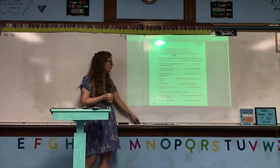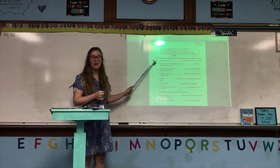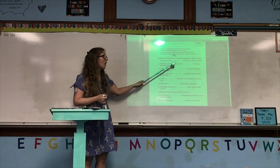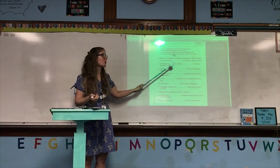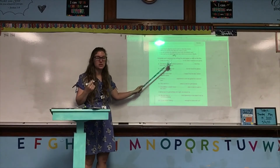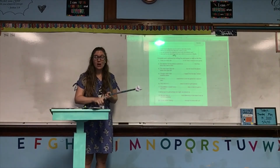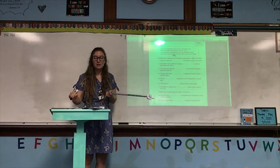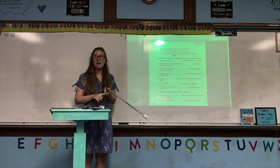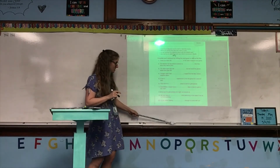Okay, number 1. It says complete each sentence by writing the word good or well on the line. So we need to figure out, are we describing a verb, in which case we need to use well, or are we describing a noun, in which case we need to use good? Remember, never use good to describe a verb. Always use well to describe a verb, never a noun, unless you're talking about someone's health.